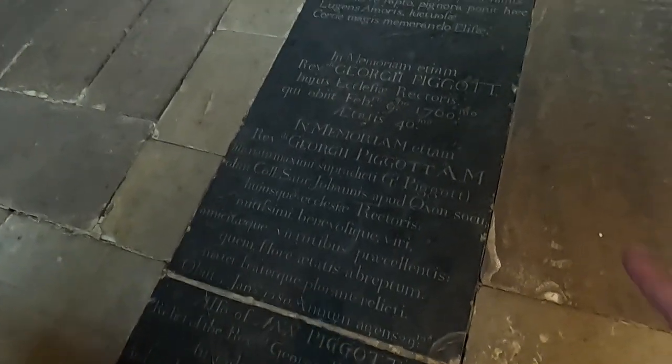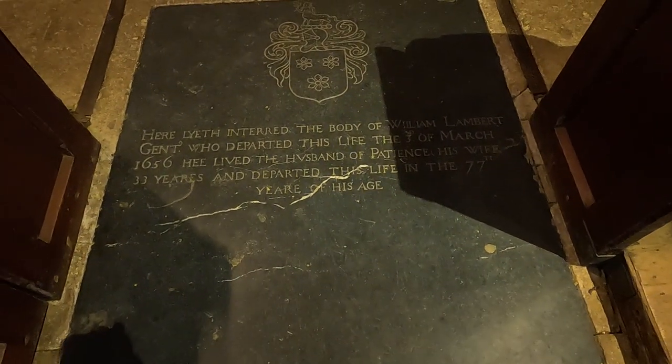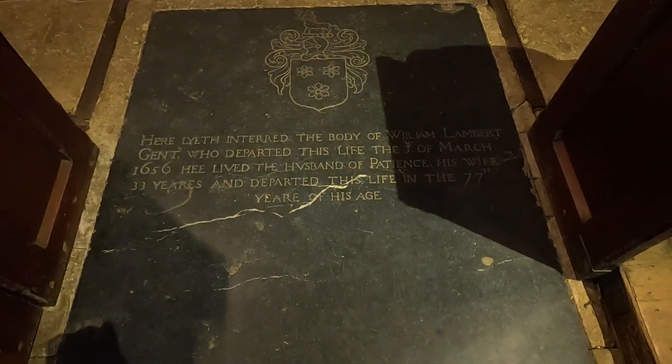Got some ancient tombs here. 1760. George Pigott, 1800. This one's very old, but I'm sure in the church archives we can find out what it says. This one is Mr. Robert Roan, citizen. The way citizen is spelt, I don't know if you can see that too well. And that was 30th year of his age. 1707, I think that is. 1689. Thomas Roan of this parish, a gent. Don't say gent anymore, do you? And William Lambert, gent, who departed his life 3rd of March 1656.